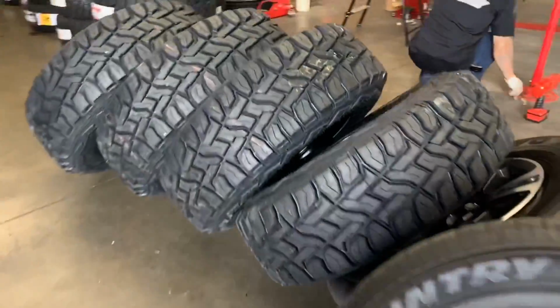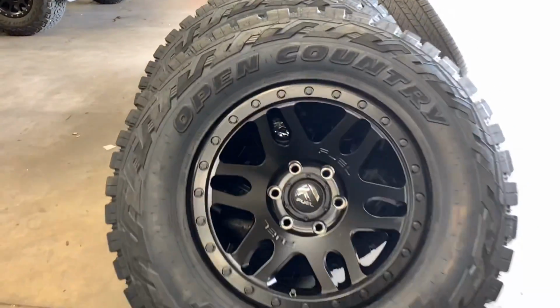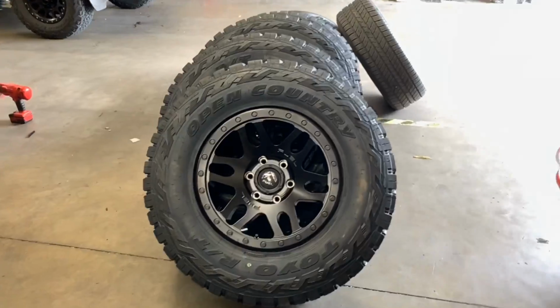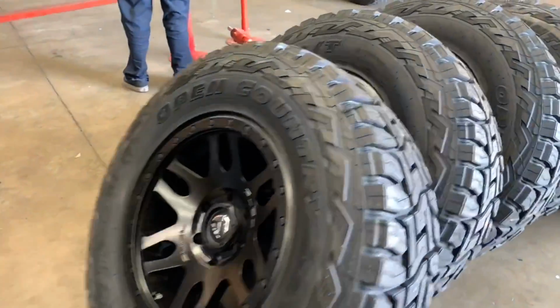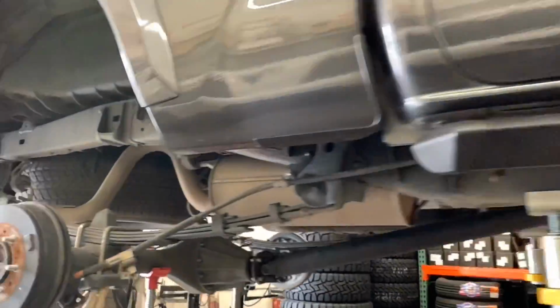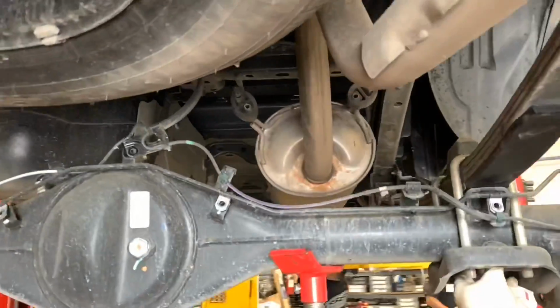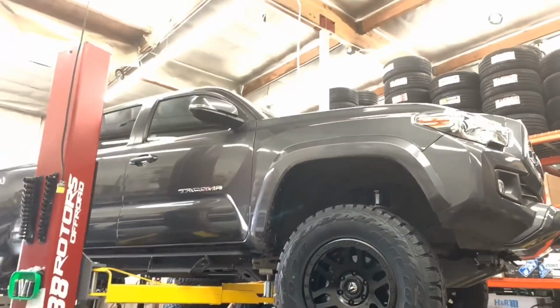Here's a set of Feel Recoils in a 17x8.5 with a positive 7 offset in matte black. We're wrapping this one up in a Toyo Open Country RT tire, 285-70-17. Going on this 3rd gen MGM Tacoma, that we're installing a set of Fox 2.5 IFP front coilovers and a 2.0 rear IFP shock with an 88 Rotors Adelief system.